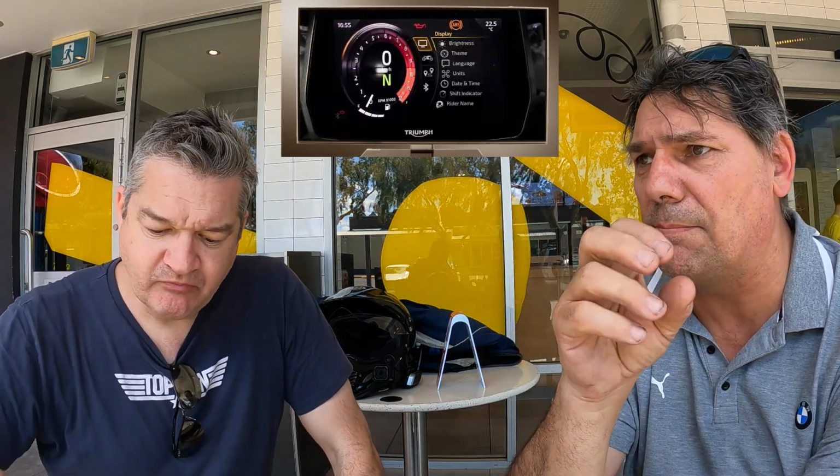The BMW TFT was great, and they're all set out differently. I probably like the way the BMW is set out more than the Triumph. Having said that, it was a very clear screen. There was no glare or anything. It was easy to read. Once you knew your way around it, you could probably set it up as you want it. Remember, the technical advisor was saying you can set up everything exactly how you want to read the information that you want.